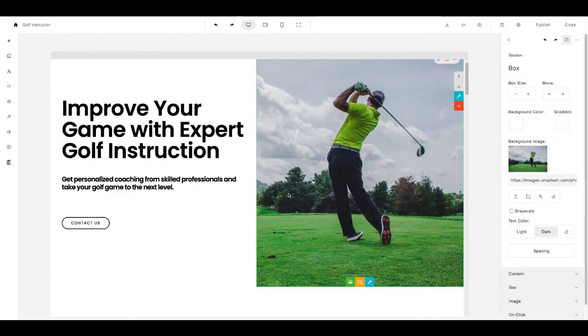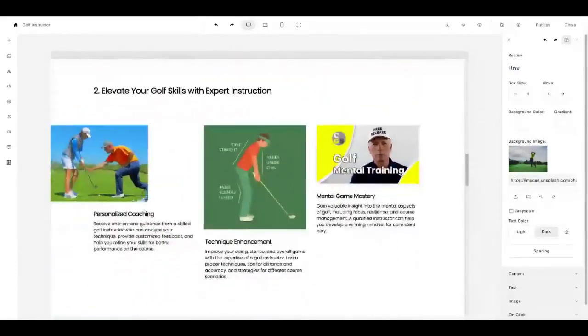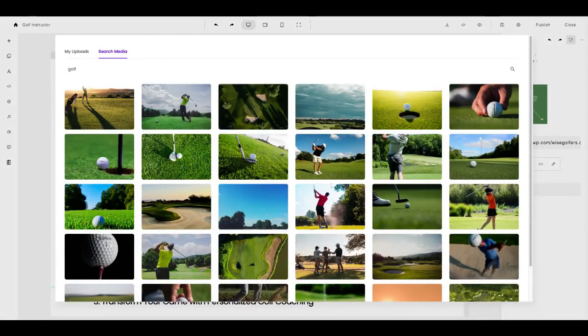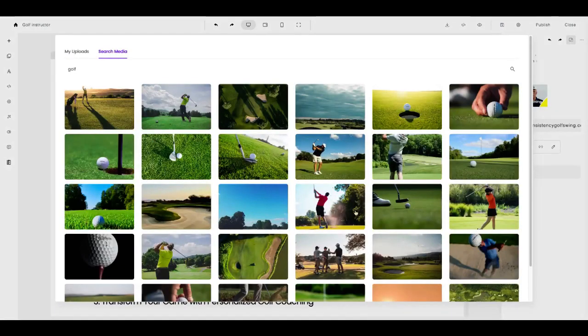Improve your game with expert golf instruction. And then you go over the images. And if you're not happy, you simply click on the image. And then again, you go to the folder, and then you can change those images. And that works so super easy. So let's say when you use this image, boom, it's there. Want to change the other image, and you simply open the library. And this is how fast you can add and create your websites.